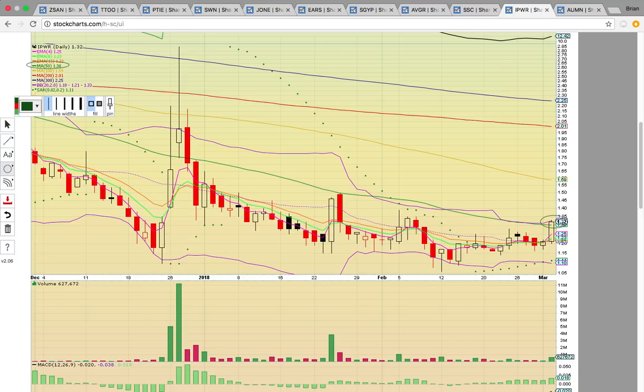If that level turns into support, that would signal more upside potential, and we'll be looking for a run up to that 100-day simple moving average at 159. If you look back over here, the last time it got above the 50-day simple moving average, it did run all the way up to the 300-day simple moving average. It pulled back intraday and ended up closing below that 100-day simple moving average level and above the 50.